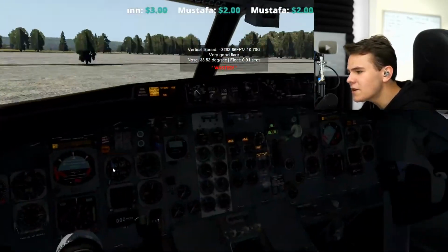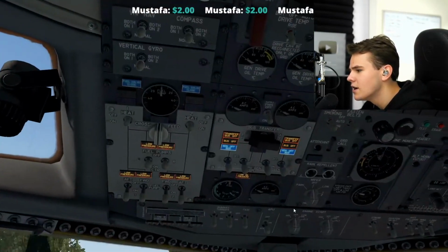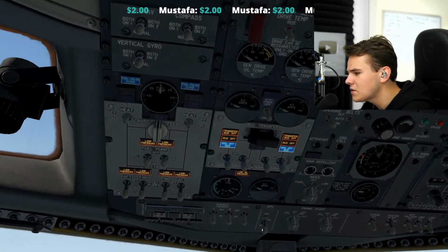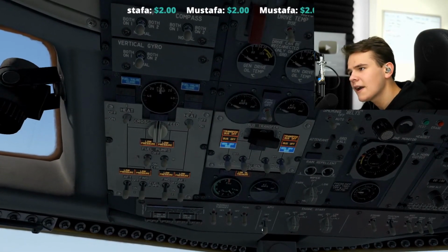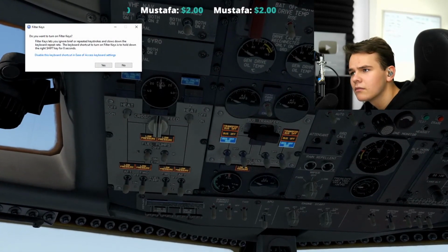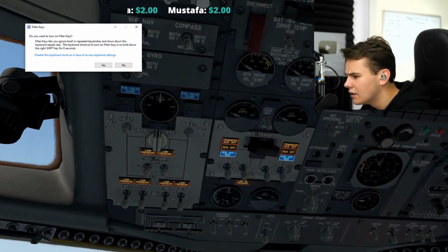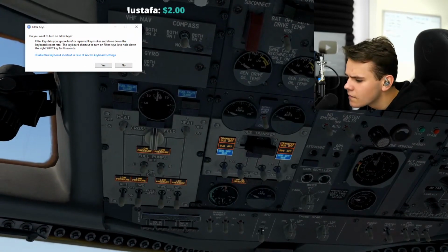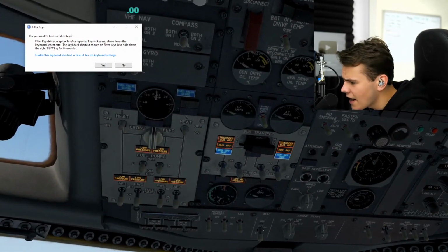Okay, since we're now on the ground, it's time to restart these engines. Fairly simple. Just turn on the APU again. I'm not quite sure. This plane actually does not have a ram air turbine. Okay, it probably doesn't. So without an APU, you are simply broke. Do you want to turn on filter keys? No. Actually, I don't. Good, so that's on the emergency landing side.